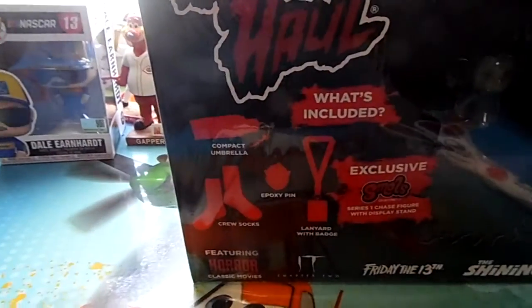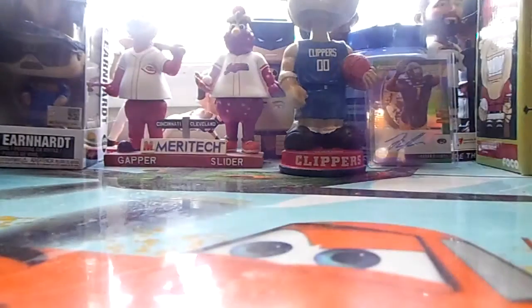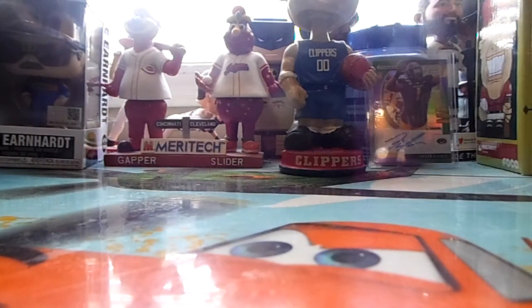Now let's get into the box. As you can see, it says what's included, and it has the, kind of hard to see, but the girls from The Shining right there, the twins. Where's the opening part of this box? I'm guessing right here. Whoa, the way the scissor or the box is, it's not letting me cut the wrapper. That's weird. Got it. Okay.